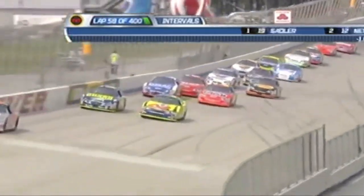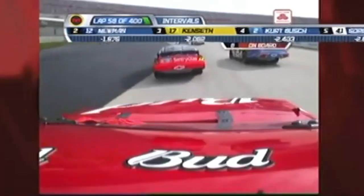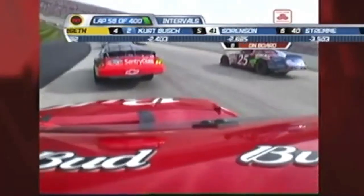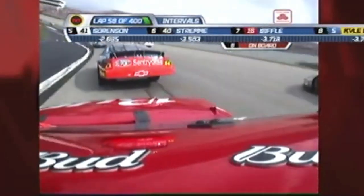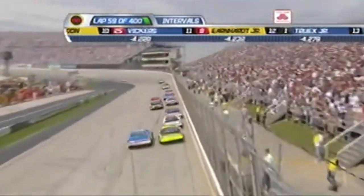There's Jeff Gordon, the 24. Junior in the 8. Truex, the 1. Scott Riggs, the 10 car, who qualified on the outside pole but had to change engines, went to the rear of the field, up in the middle of that mix. Sadler leads by 2 seconds over Newman and Kenseth. This is the race right here.